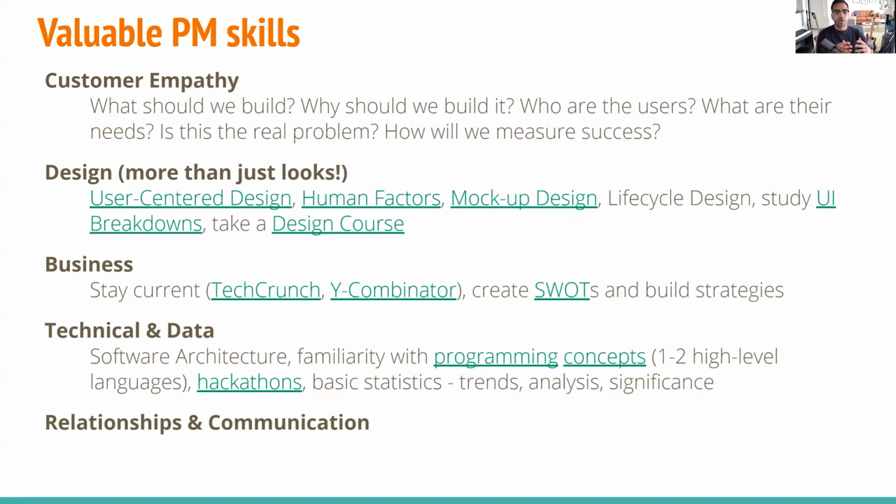You want to be thinking about, what should we build? Why should we build it? Who are the users? What are their needs? Are we tackling the real problem? How are we going to measure success? Next is design. And design is a lot more than just looks. It's how you approach building the product such that it's best able to serve the needs of your customers.